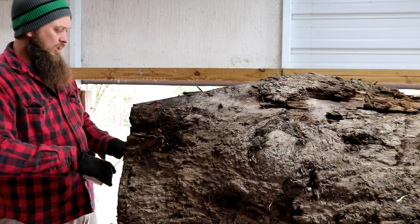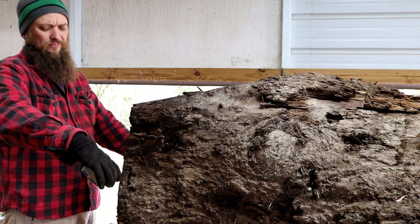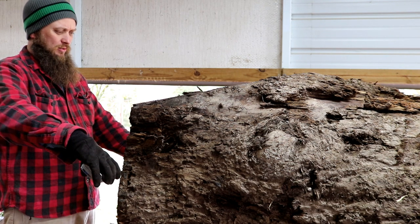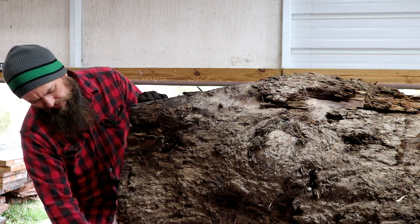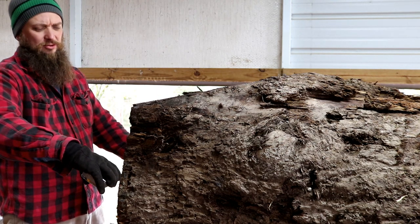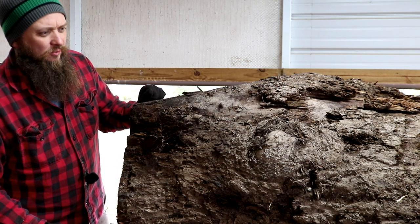We should get a lot of slabs out of this log. And if I slab it that way, you're looking at 20 inches, so gosh, probably 8 slabs maybe, something like that. That'd be a lot of wood out of this tree. The diameter down here is 23 inches one way, and it's 20 inches the way I'm going to be cutting it. So we'll see what happens here.